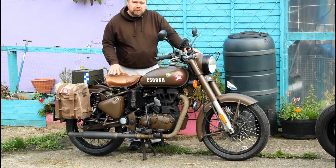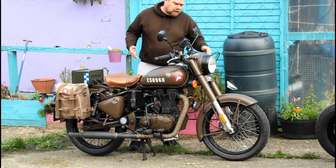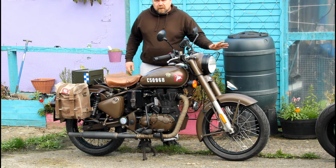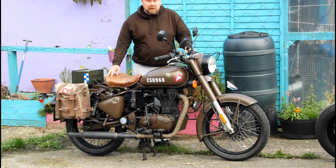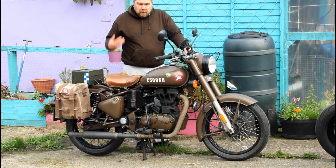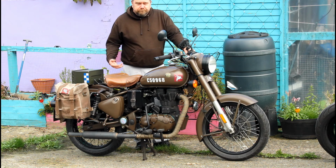Although they both classify as cruisers, it makes sense, because the rake of this fork is not as forward facing as the HOG bike. It does make a difference in the handling, but also the suspension on this bike is just way better. It's not too soft, it's just right where it needs to be. You get really good feedback from the road you're on.